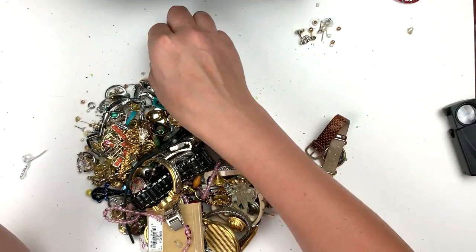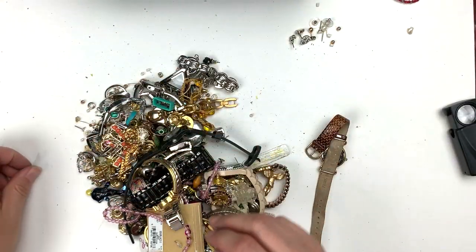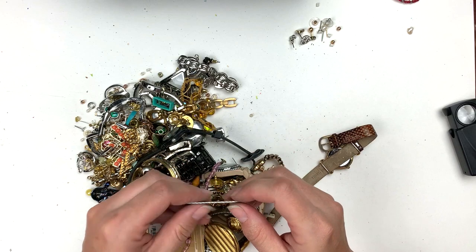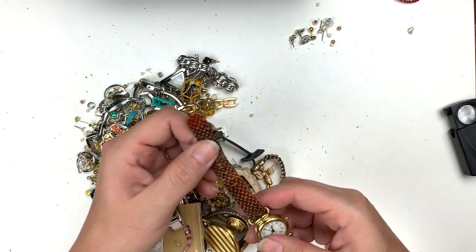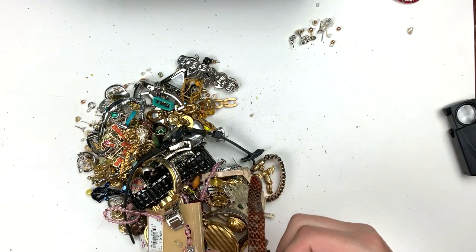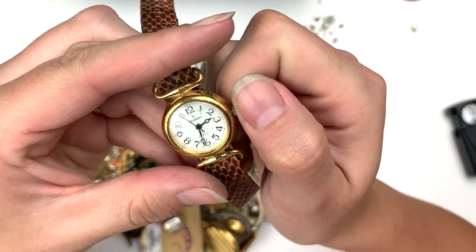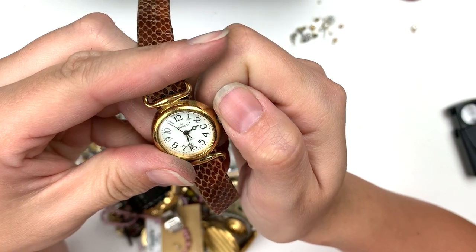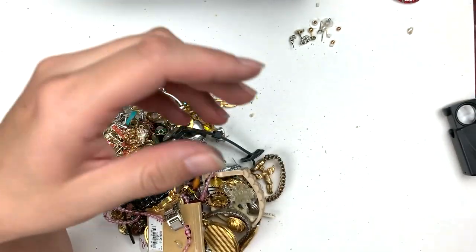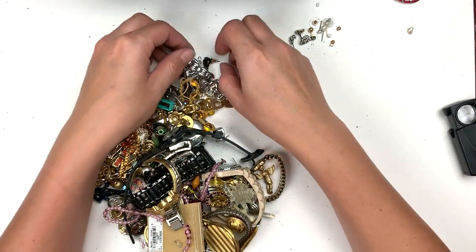Clip on. Clip on. Little baby studs, trash. Came off of something, don't know what. This is a leather band. P-E-U-G-E-O-T. Peugeot. Genuine leather. I'll look it up. Yeah, that watch band is in poor shape, but who knows?